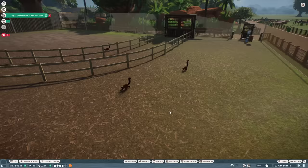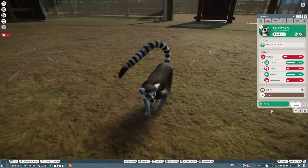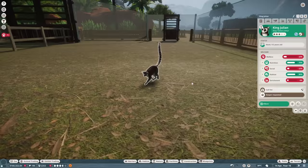Oh, we've got another reward as well. Adopt and place two different habitat species. We're doing so well with this. We have a ring-tailed lemur, and it's the male. Well, there's no other name than King Julian for this guy. I didn't even mean to create a Madagascar zoo. It's just kind of happened organically, but I absolutely love it and I have no regrets.